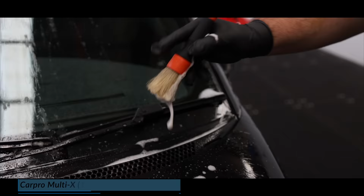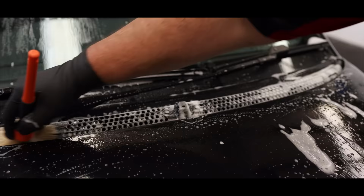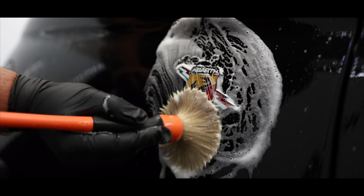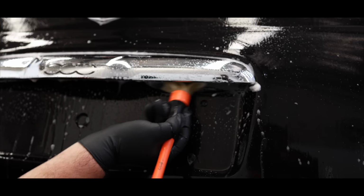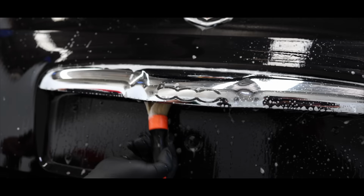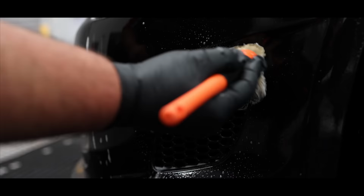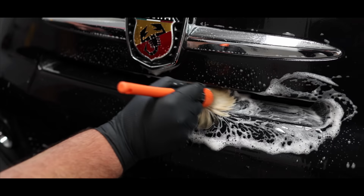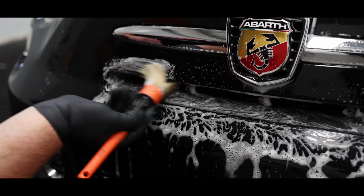For many of the more intricate areas, such as around car badges, grills, and trims, I used a small detailing brush with a dilution of an all-purpose cleaner to help dislodge and clean the built-up dirt around those areas that are harder to adequately clean with larger wash mitts. I also made sure to pre-treat all the door jams with my all-purpose cleaner and give them a good pressure rinse down and flush out.